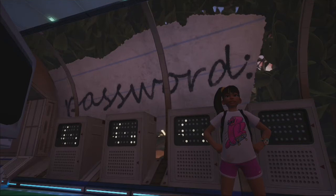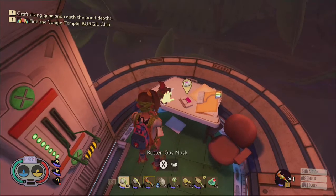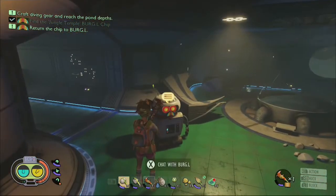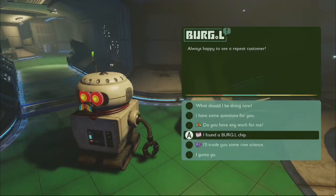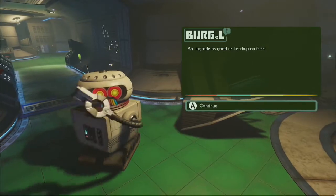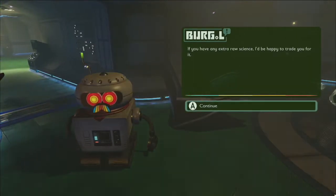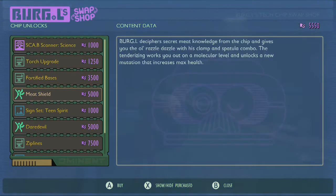In order to unlock zip lines in Grounded, you will need to locate and complete the Hedge Lab password puzzle, obtain the Jungle Temple BURG.L Chip from inside of the Hedge Lab's lock control room, return it to BURG.L at Oak Lab, and then purchase the zipline recipe from the BURG.L swap shop for 7,500 raw science. Completing all of these tasks can be a bit tricky, so I'll try to walk you through it with the rest of the video.